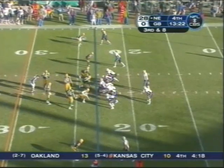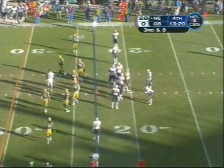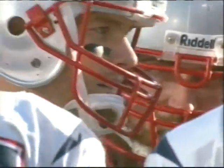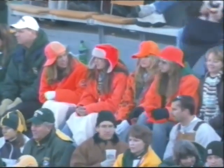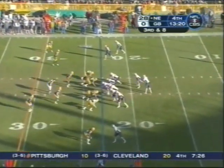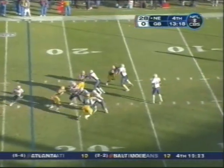3rd and 8 now. And a timeout. Green Bay calls the timeout. 13:20 to play, 4th quarter. Patriots 28 with the beards, and the clean-shaven Packers nothing. The hunters straight from the woods to the stadium. 3rd and 8. Greg, those were girls. Yes, I know. Should I have said huntress?